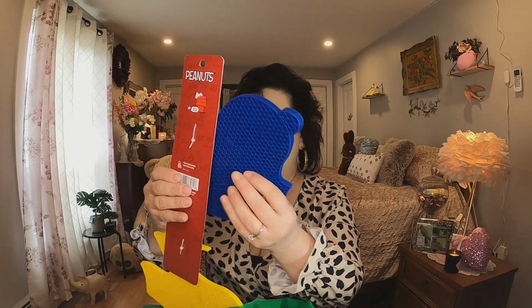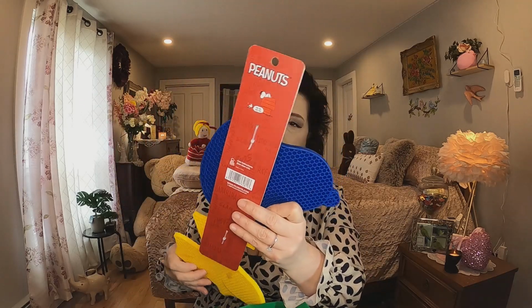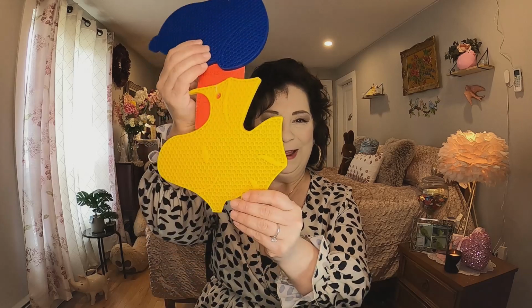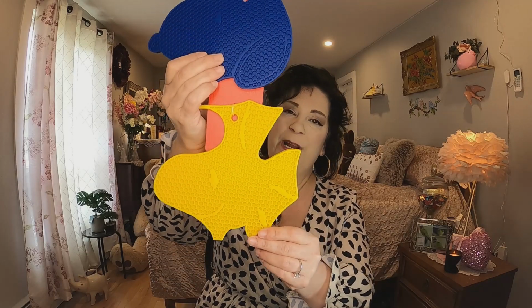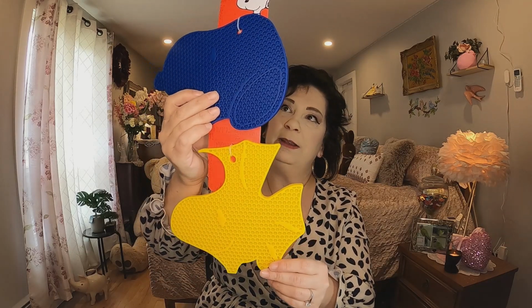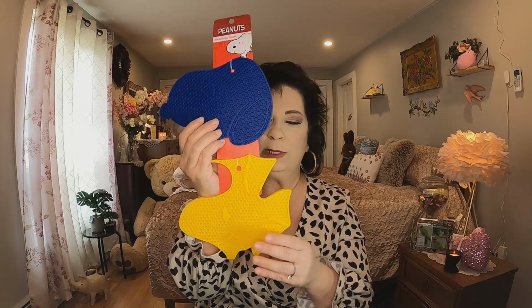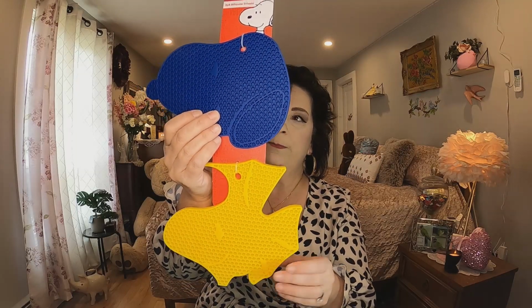Let's see, the next thing I got was another set of these, and they're the Peanuts 2-pack silicone trivets, and they're Snoopy, and oh my gosh, I can't remember Woodstock. Yes, so we picked up another one of those. And, yeah, I thought they were really super cute. And they were $4 as well. And they were where the kitchen towels are, things like that, in the housewares department. They were cute.